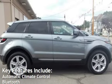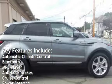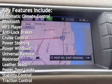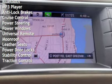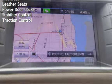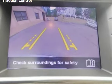Key features include automatic climate control, Bluetooth, MP3 player, anti-lock brakes, cruise control, power steering, power windows, universal remote, moonroof, leather seats, power door locks, stability control, and traction control.